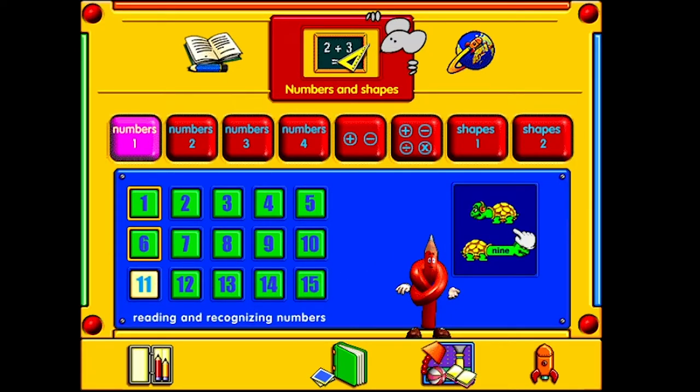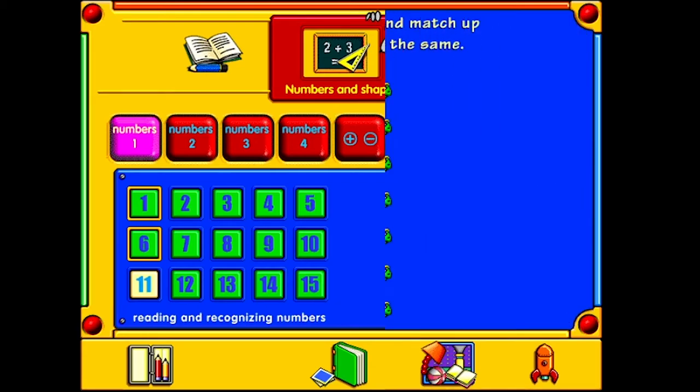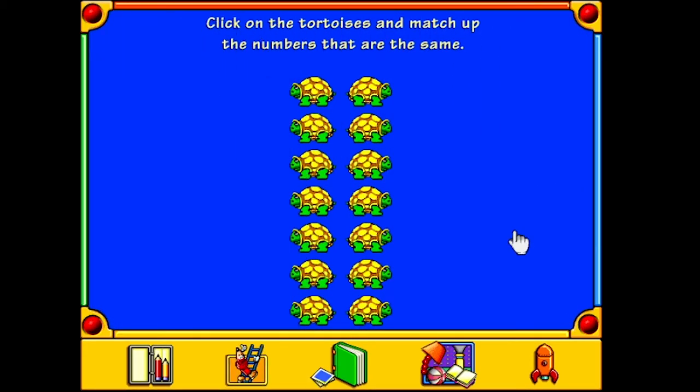All right, number 11. Magic. Another magic one. Click on the tortoises and match up the numbers that are the same. Each number is written in words once and read aloud once.